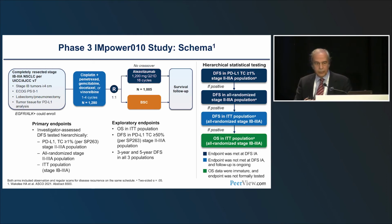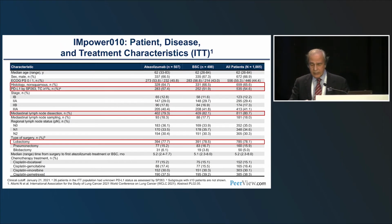And the primary endpoint, which was disease-free survival, was tested hierarchically in the following manner. So it was first tested in patients who had stage 2 to 3A that were PD-L1 positive, and if positive in that cohort, was tested in all the randomized stage 2 to 3A patients, and if positive, it was tested in the ITT population. And if then positive, overall survival was tested in the entire population of patients. A key secondary endpoint was disease-free survival in patients expressing PD-L1 in 50% or more of the tumor cells. The study was reported first in June of 2020 at the ASCO meeting.